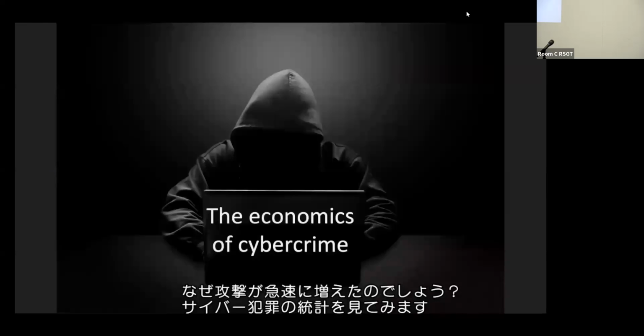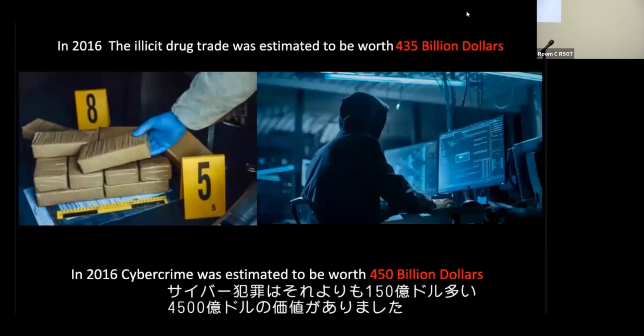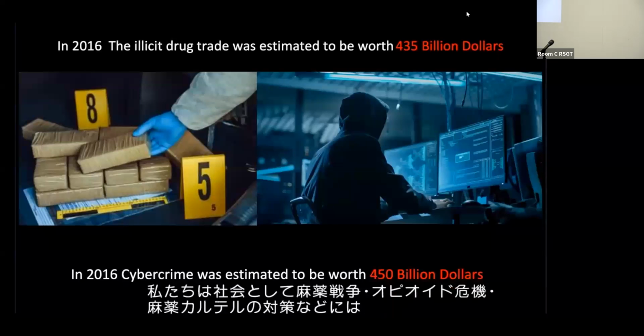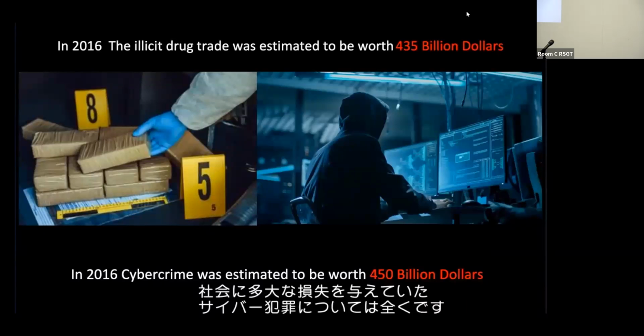Now, why is this growing so fast? Well, let's take a look at some of the shocking statistics of cybercrime. In 2016, the entire worldwide drug trade across the entire planet was worth $435 billion as an industry. That same year, cybercrime was already $15 billion more. It was worth $450 billion. Now, I want you to stop and think about that for a moment. If you think about how much time and energy is spent talking about the war on drugs and the opioid crisis and the cartels, we as a society spend a lot of time combating that, and yet relatively little time talking about cybercrime, which 5 years ago was already a bigger industry, costing society much, much more money.